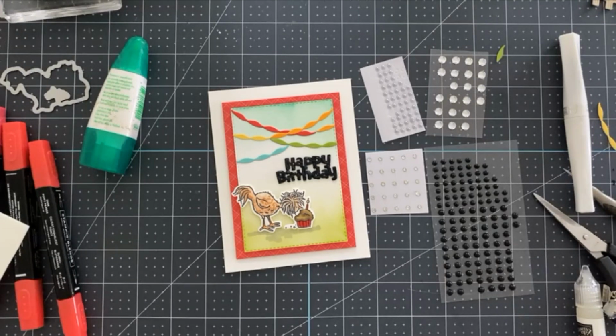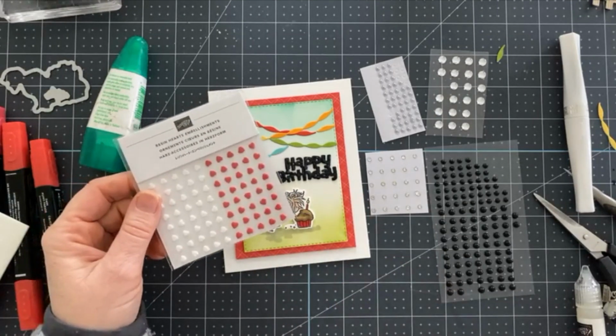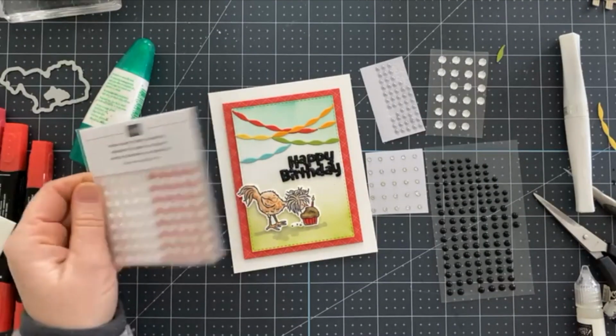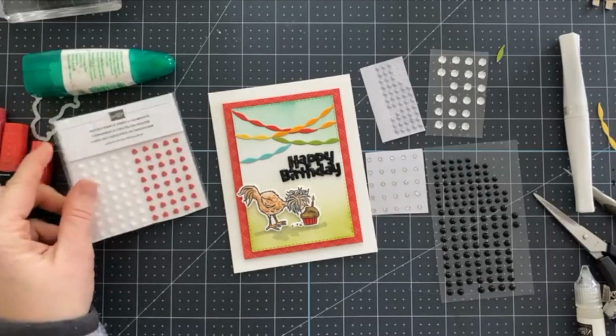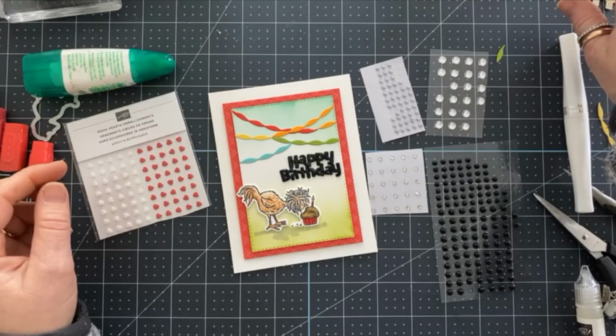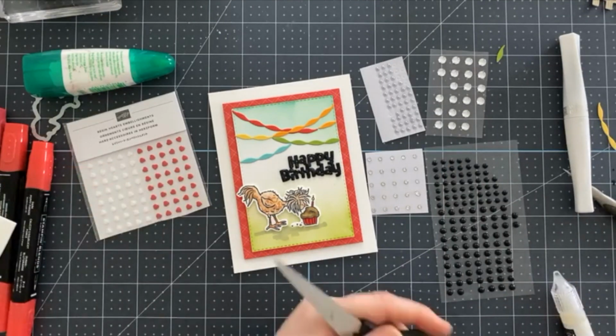Red hearts. I don't want to do red hearts. It doesn't feel red hearty to me. Let me get them out. All right, here's the red hearts. But they clash because these are real red and these are Poppy Parade. Right? I think it is. Black dots, black dots. What do you got here? Black dots. Okay. I'm doing black dots.